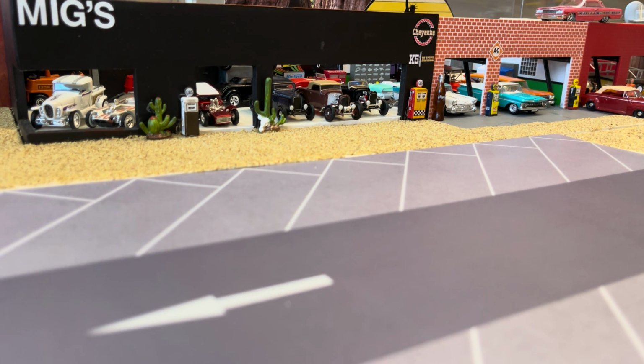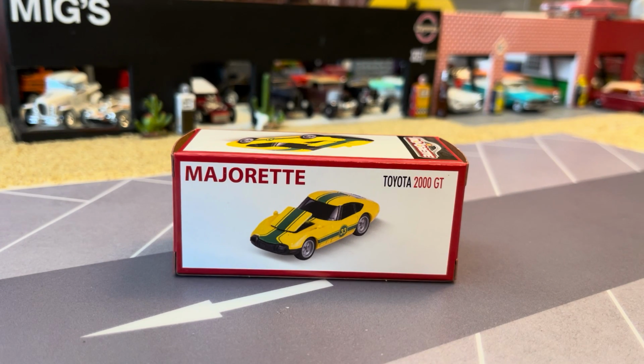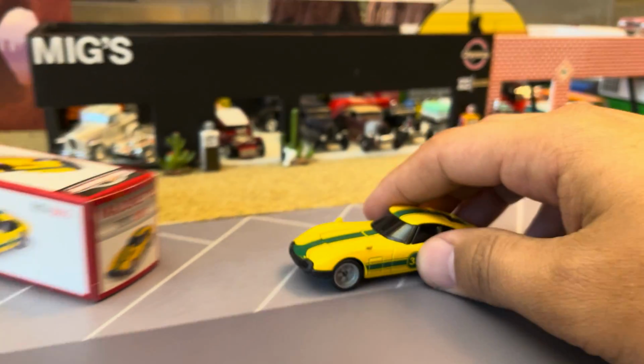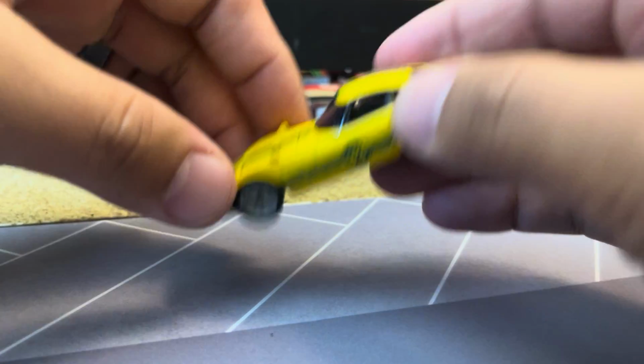First off, I found this car. I'm trying to add these to the series. I really feel these are good. Look at this thing. Another diecast manufacturer that produced a 2000 GT. This one's got the rubber tires, and what a beauty. So this is a good casting. Good size, a little oversized.